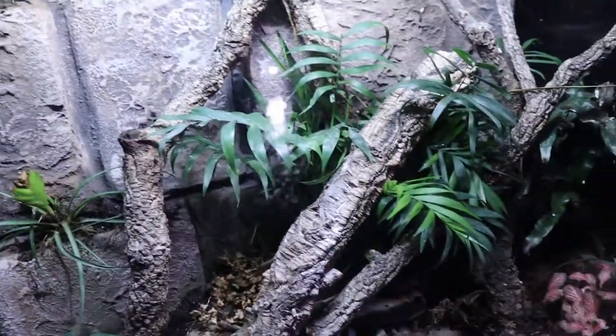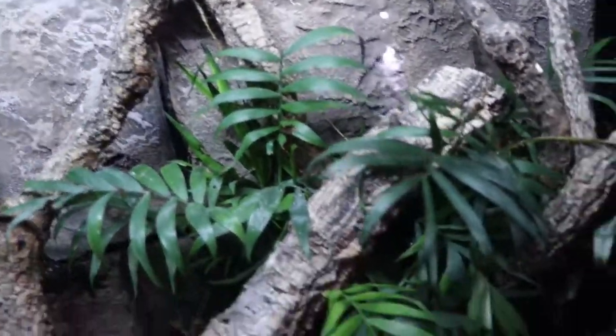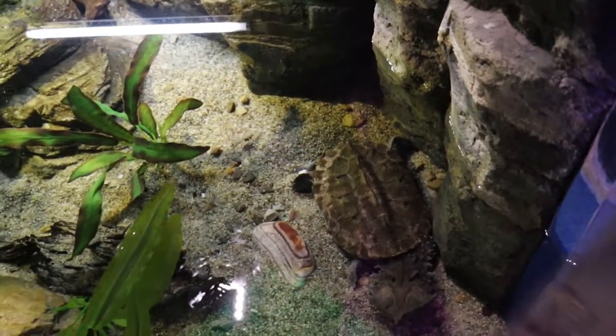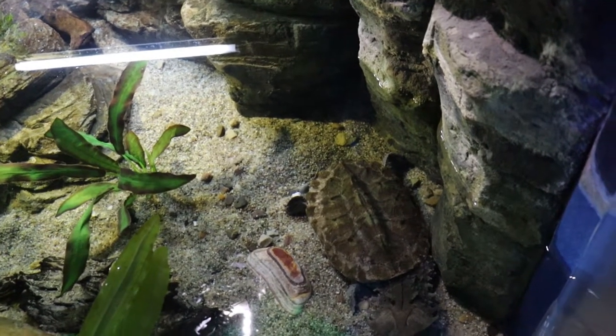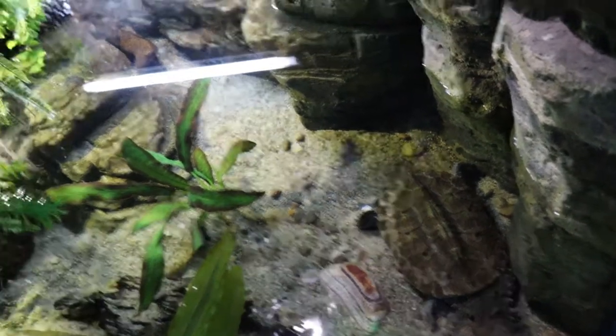Unfortunately. Over here, we have the giant Madagascar day gecko. But yeah, we can't see that one either, unfortunately. Do you know what that one is? That's a toucan. Over here, we have the matamata, which is a bit like a turtle. Let's go over and get a better view. They eat primarily fish. They also eat amphibians and invertebrates. And they are found in northern South America, including Brazil.